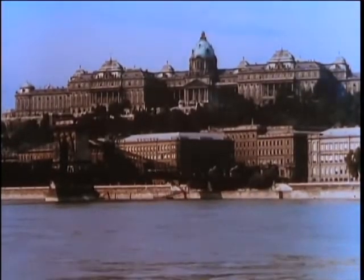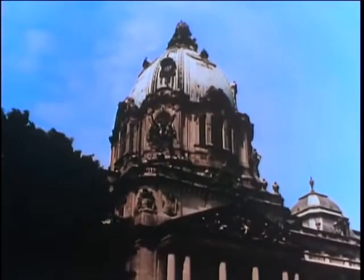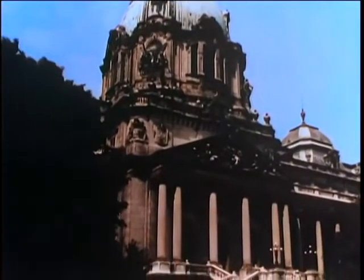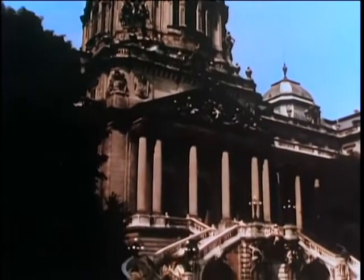Impressively situated upon a hill in the Buda section of the city stands the Royal Palace, built in the latter part of the 18th century during the reign of Queen Maria Theresa.